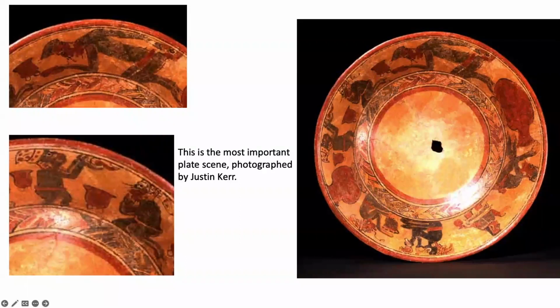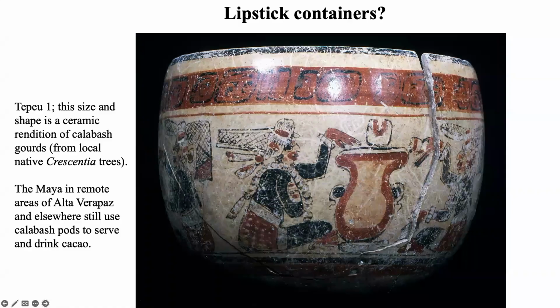And here again, this is one of those plates, and he has a drinking cup. And again, this is that scene that Justin Kerr photographed. And here again, now these are the so-called lipstick containers. There's your enema jug, and notice this lipstick container is sitting on top. How is that possible? Is there a flat rim around it? Maybe that's it. Maybe it curls out, and there's enough space on that part of the ceramic to sit things.